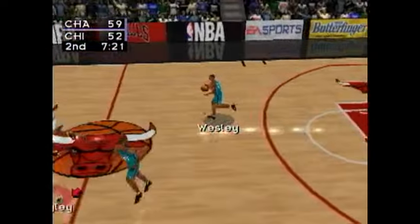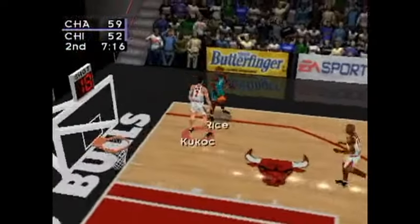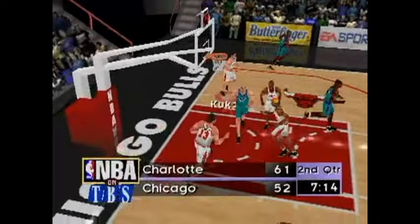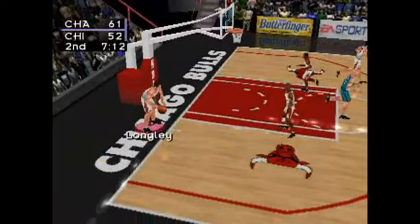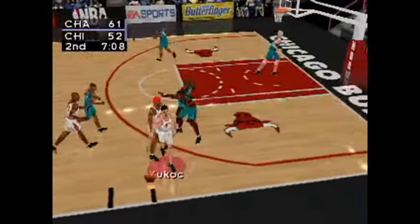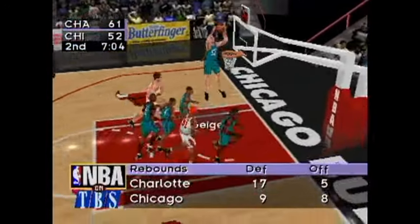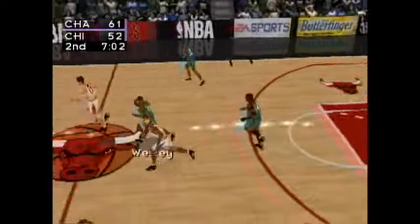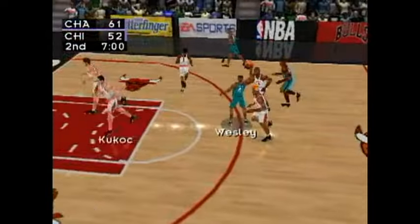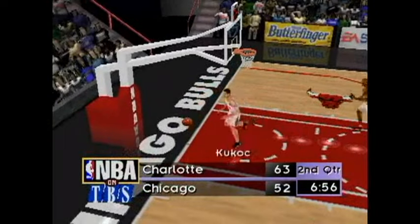Inbound pass to Wesley. From the right side to Rice. He squares up for the shot. Yes. Inbound pass to Harper. From half court to Kukoc. He squares up with a shot. No. Geiger takes the defensive rebound. Wesley to Mason. He goes up with a jumper. Nothing but net.